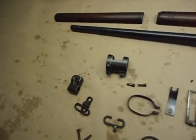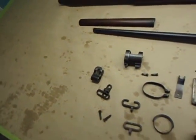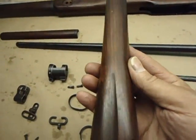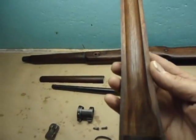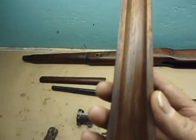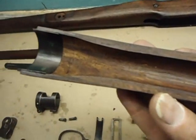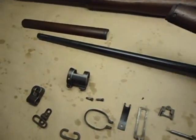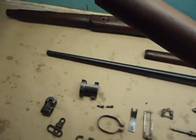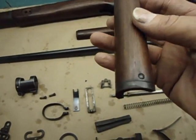Now the wood's pretty decent. At this point there's no cracks that I can see. Everything looks to be in quite good shape. There's no markings underneath this piece. It's blank, void of any markings. That'll boil up really nice. It's got a nice red tint to it. I like that. Here's our front handguard. Once again, looking good. No big issues.